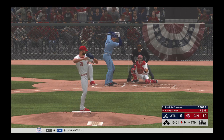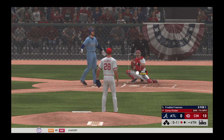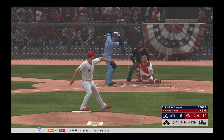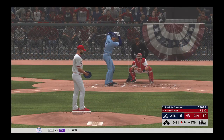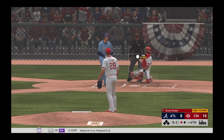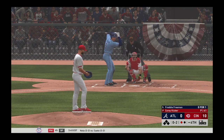Up next for Atlanta, the first baseman, Freddie Freeman will stand in for a second time here as he swings and misses there. It's 0-1. In my opinion, one of the toughest pitches in the game to square up. Just a heavy sinker with good downward action. And he fouls this one off. Another 0-2 coming.